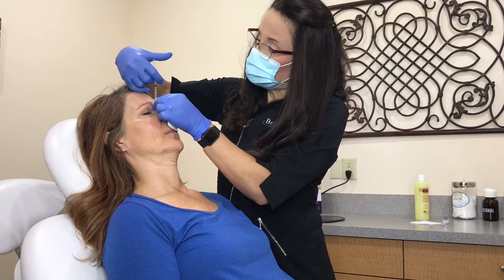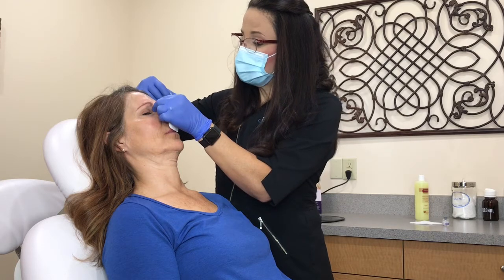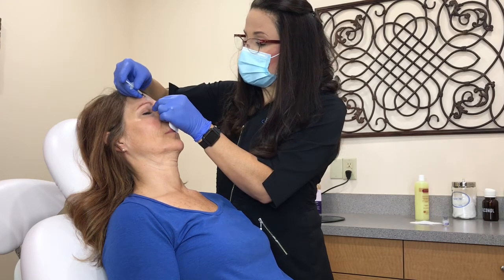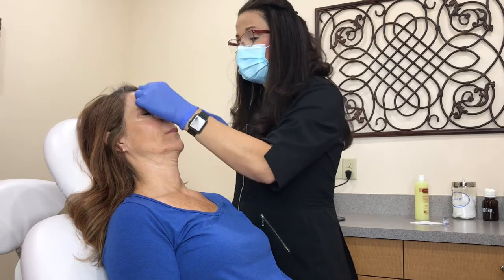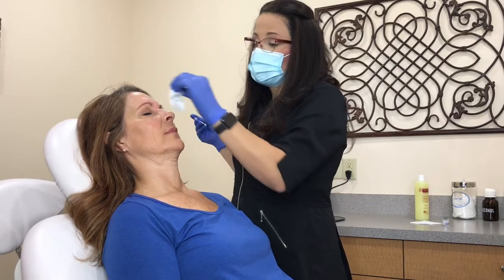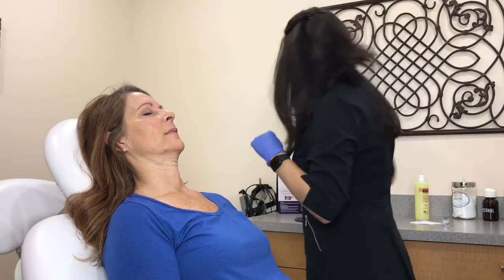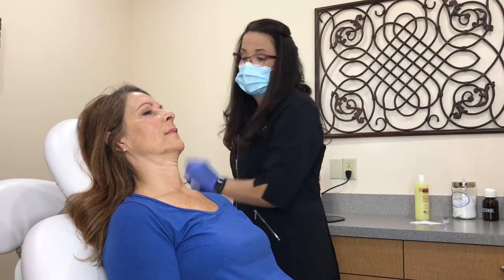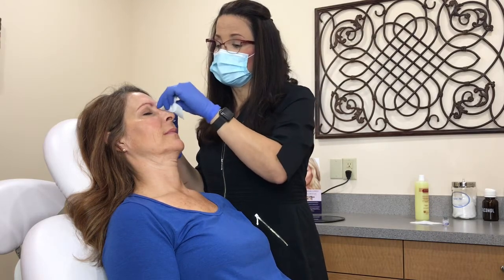And I always tell people, I am poking you with the needle. You will bleed, and sometimes you can get little bruising. Bruises with Botox usually don't last very long. 3 days maybe, and they're usually very small, but it's nothing to be concerned about. Anytime you scratch your skin, anytime you break the surface, you're going to have some bleeding. It's not anything that is worrisome at all.